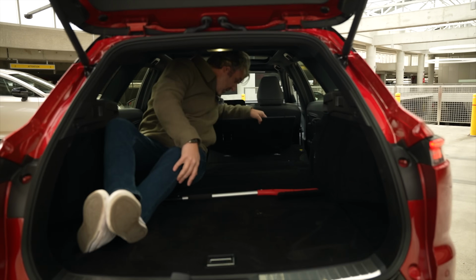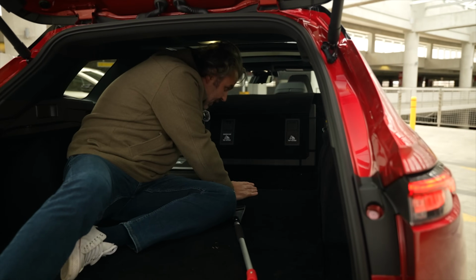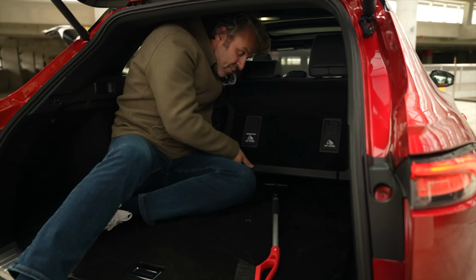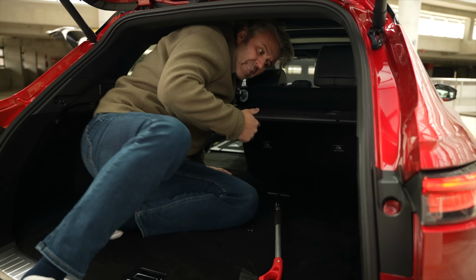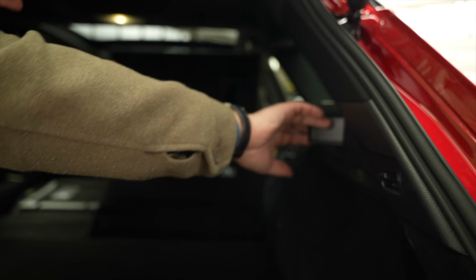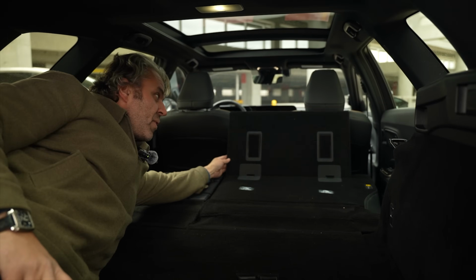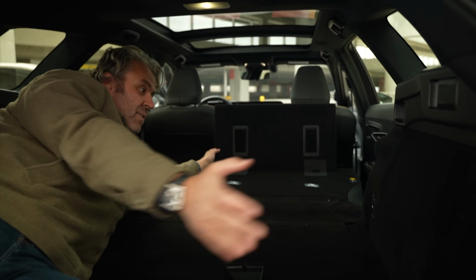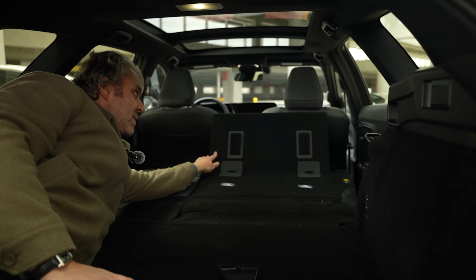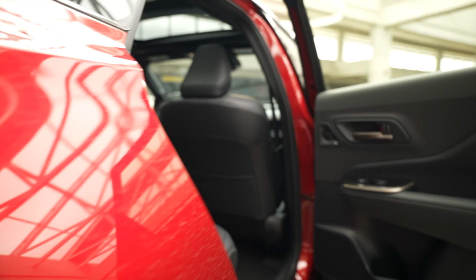Another thing I notice is, this is pretty cool. Let me show you something. This thing has, what is it, a table? Oh, I see what they did. See? Okay, that's pretty smart. So if you don't want things to slide back and forth, you can put this thing like a divider and it protects the seats in the front. And then bang, you close it.